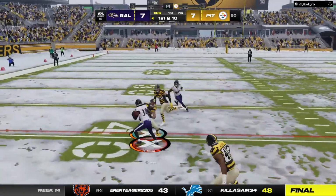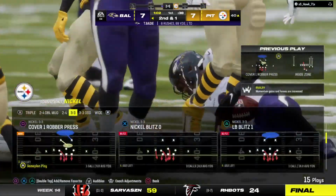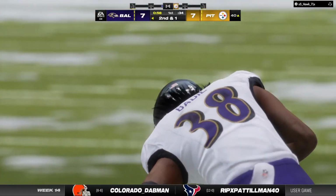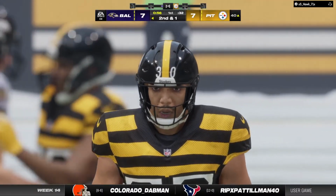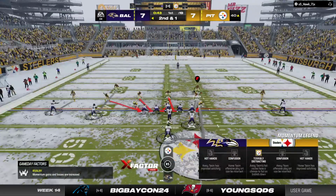Here's a handoff out of the gun. And he's tackled a yard short of the marker. Good gain of 9 on first down. A nice run here early on. It doesn't take a great play caller to realize you want to establish a guy of his caliber with runs like this early because they'll pay dividends as the game progresses.